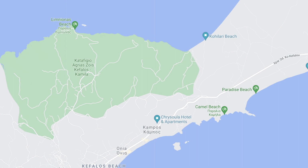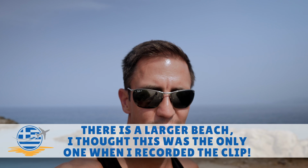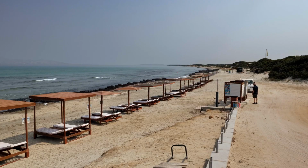There's a little cafe taverna just off the port, and behind me you may be able to see a very tiny little beach, but there is no one on it at the minute. I don't expect that this place gets a lot of tourists because it's a bit off the beaten track. But if you fancied a quiet spot and you're down near Kefalos, then maybe this is the place for you.